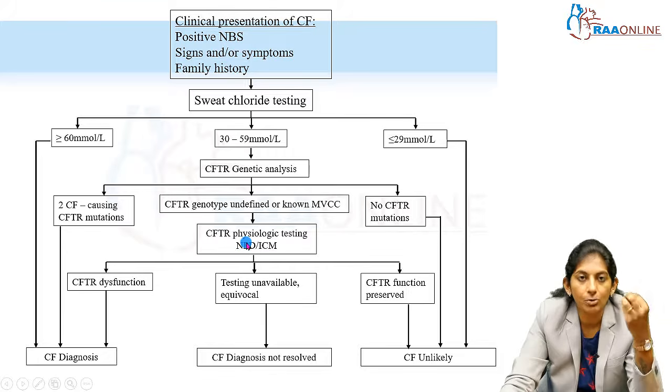I told you about the transnasal potential difference. So you can do that, or an intestinal current measurement. These are all advanced measurements which we do. If you have done it and it comes positive, then you diagnose. In case the testing is unavailable or equivocal, then you cannot make a diagnosis, and the diagnosis of CF will remain unresolved. If you have done the nasal potential difference and the test result is negative, CF is unlikely. If you have done the genetic analysis and all the genes are normal, so that you cannot identify a CFTR causing mutation, then also CF is unlikely. If your sweat chloride comes straight away less than 29, then also CF is unlikely. But if the sweat chloride comes negative, please do a CFTR gene mutation analysis.